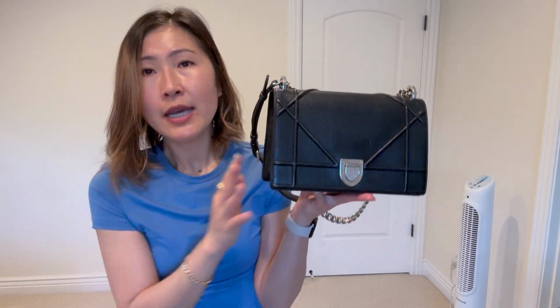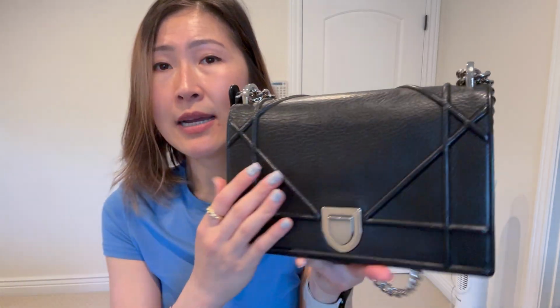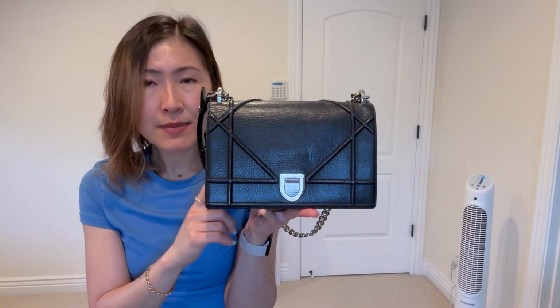So I think for those of us who don't want to spend really crazy amounts of money on a Chanel boy bag, I think the Diorama is a great alternative. In fact, it's even more toned down than the Chanel because you don't have any logos. It's just this clasp here. This is the medium size and it can fit quite a bit in here. There is no back pocket, unfortunately.